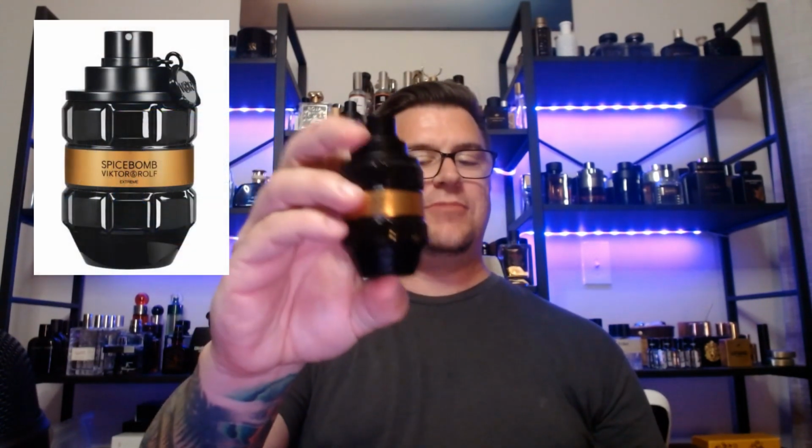At the end of the day, I am going with Viktor and Rolf's Spice Bomb Extreme. Yes, Viktor and Rolf, second win in a row. Why am I taking it over this one? Just because I love the presence of the tobacco a little bit more in this one as well. And it lasts quite a long time. Why does it win over the Tom Ford Tobacco Vanille?